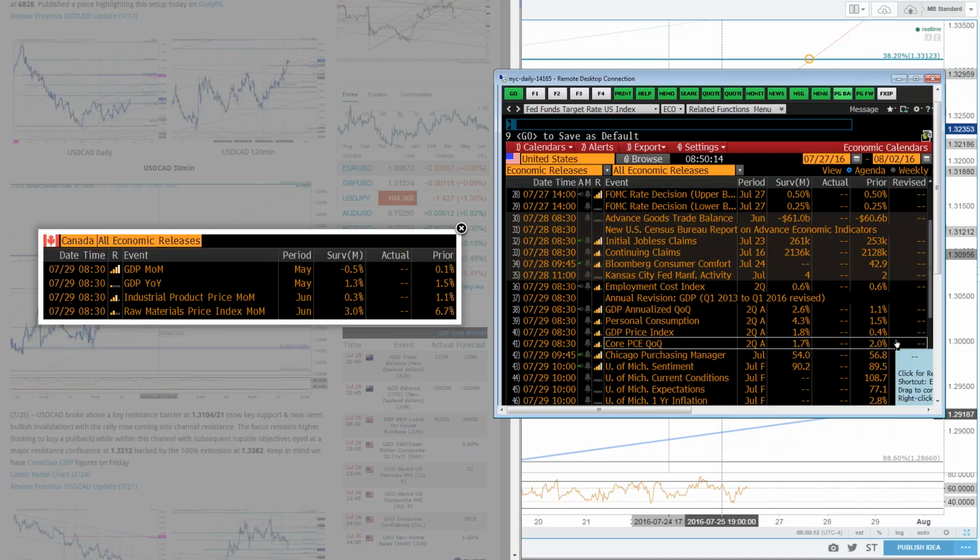If that misses, and we don't get a 1.7% print, it comes in weaker than even that, I think you'll definitely see an impact on interest rate expectations from the Fed. That would be dollar negative. So keep that in mind. On Friday, you'll get both of those releases at 8:30. Should be a tricky event to trade, but we will keep you updated as that information comes out.